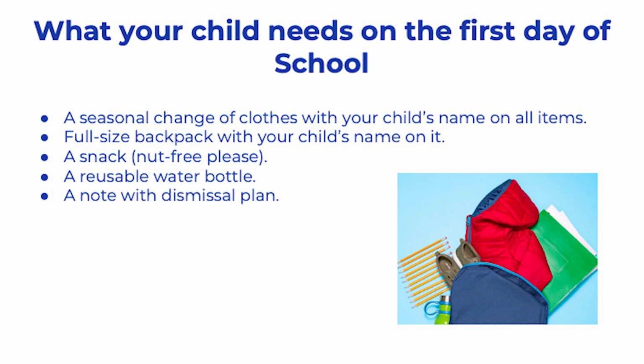Some of the items your child will need the first day of school: full-size backpack with your child's name on it, a snack, reusable water bottle, a note with dismissal plan, and a seasonal change of clothes that will be kept in your child's cubby.